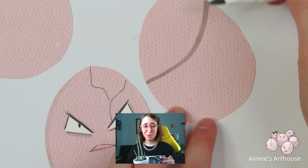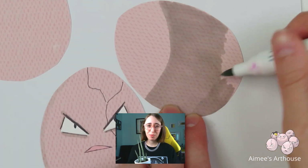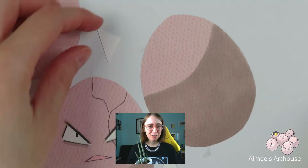So Weepinbell took 20 minutes, Exeggcute took about 45 minutes, and Bulbasaur took about an hour to make, if you're wondering how long I spend on each papercraft.